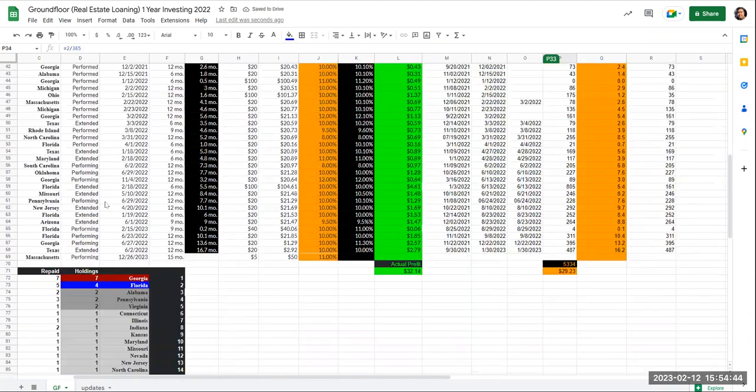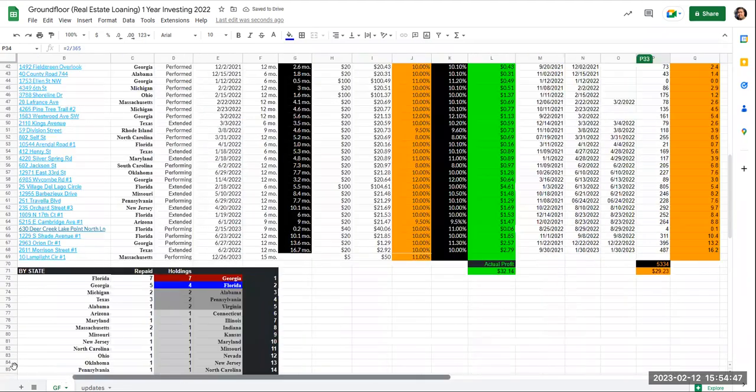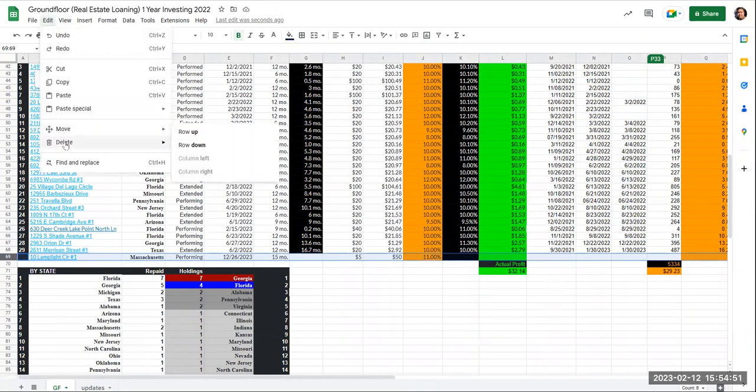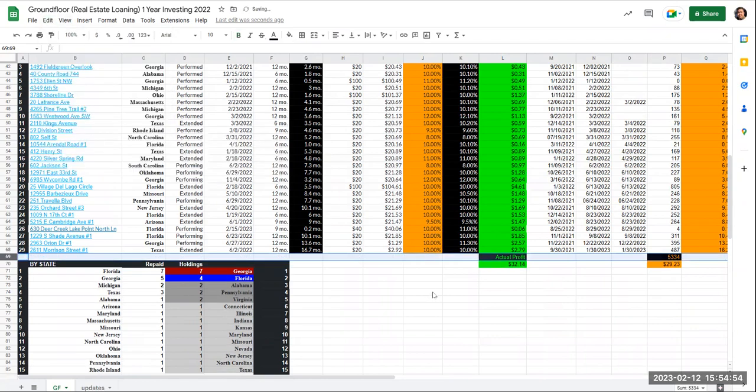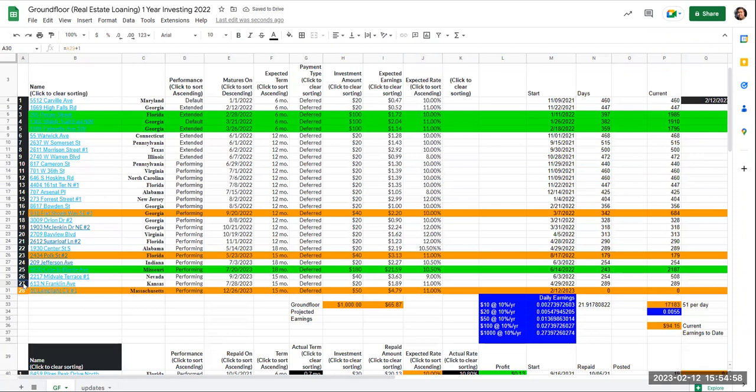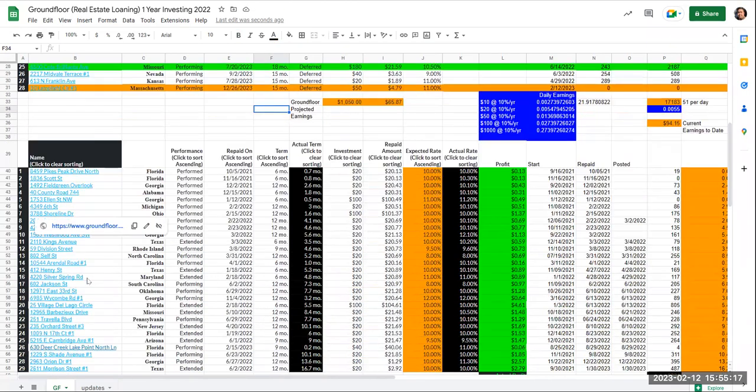Okay, so this is just how I update the portfolio each time. This line needs to go because there you have it. So I added one more property for a total portfolio value. It should say 1030 here. I don't know why it doesn't. It says 1050, which means that I didn't delete one of the properties that I just repaid.